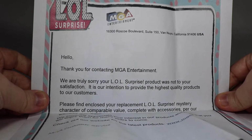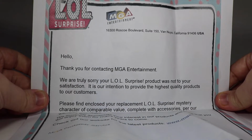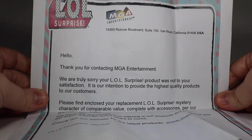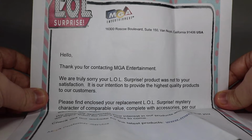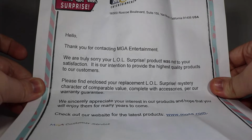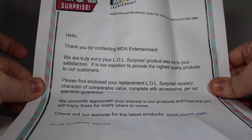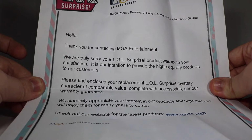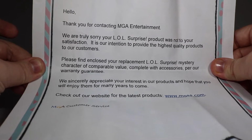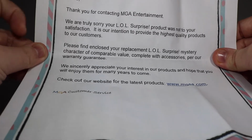It says, "Thank you for contacting MGA Entertainment. We are truly sorry your LOL Surprise product was not to your satisfaction. It is our intention to provide the highest quality products to our customers. Please find enclosed your replacement LOL Surprise mystery character of comparable value, complete with accessories per our warranty guarantee. We sincerely appreciate your interest in our products and hope that you enjoy them for many years to come."